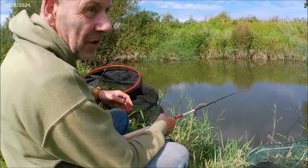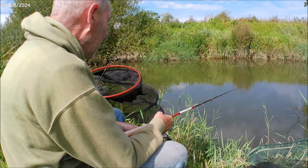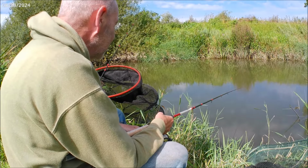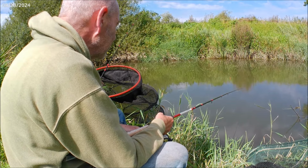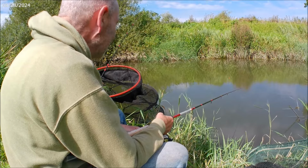It's had the drag so it couldn't take any line, and I think it just wanted to run a little bit. I needed to play it a bit differently to the way I did. Blow that is.